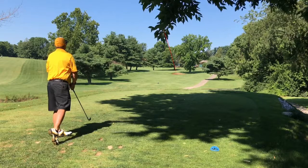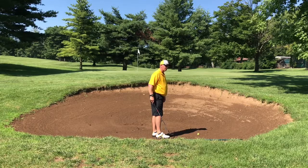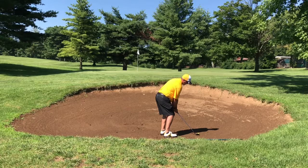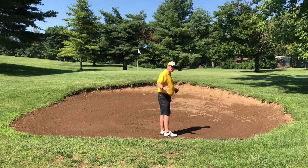Looks like we found that sand trap. Well, this looks more like a mud trap. This could really suck. Not shabby for me. The sand trap can kind of be a nemesis of mine. Maybe I like mud traps.